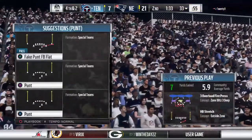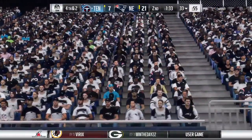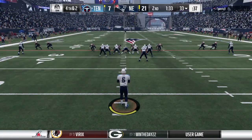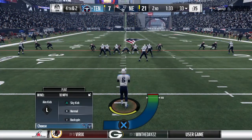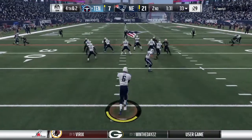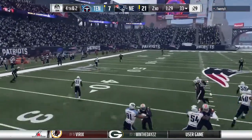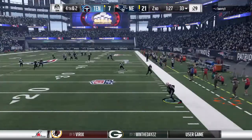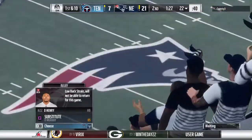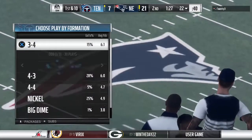Now we're going to get a timeout here called by the Patriots. It's just their first, so they'll have 2 remaining here before we get to halftime. And he gets it away, a directional kick going toward the sideline. And no return here. Where will they spot it? They say just outside the 20-yard line.